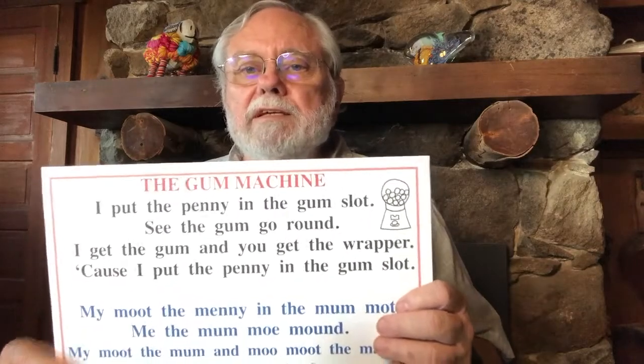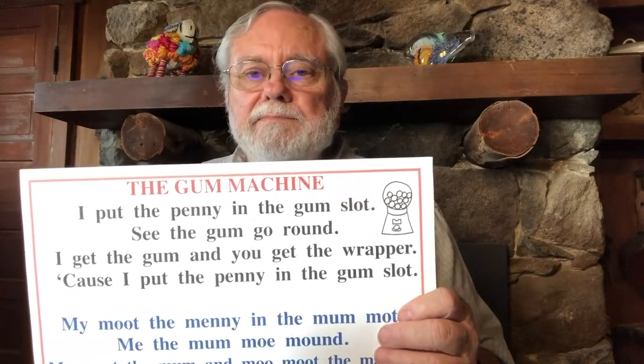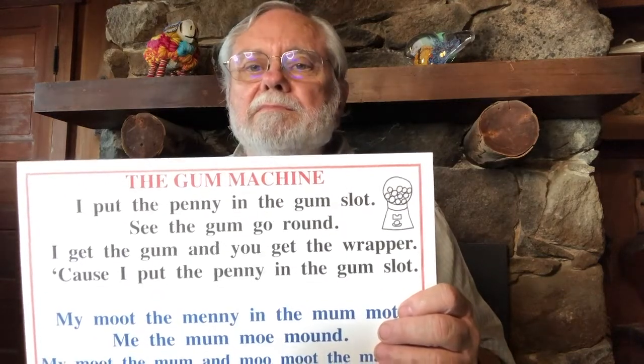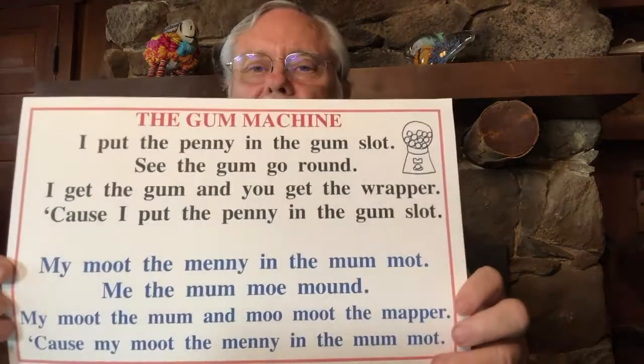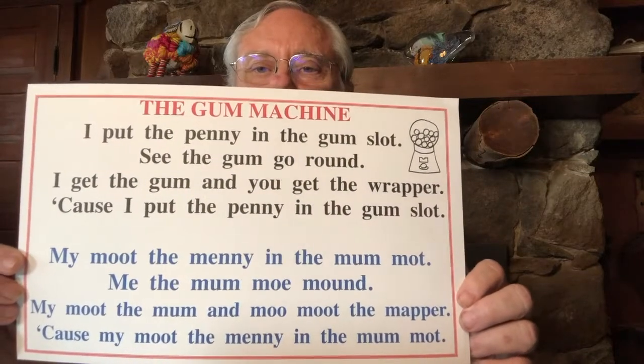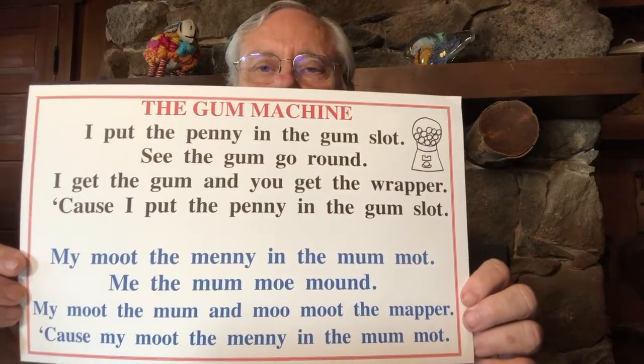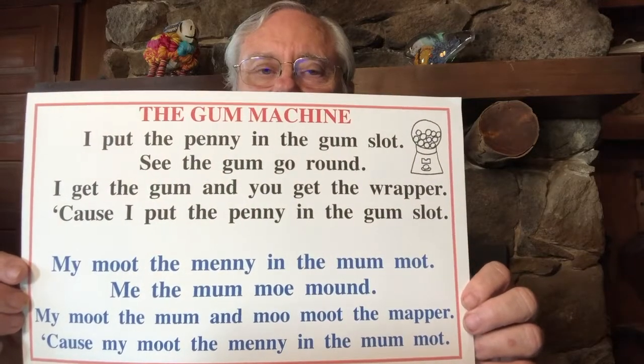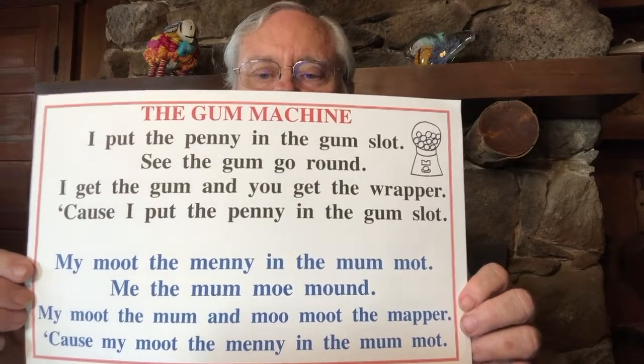I put the penny in the gum slot. See the gum go round. I get the gum and you get the wrapper, 'cause I put the penny in the gum slot. With M. I put the penny in the mum mot. Me the mum mound. My met the bum and moo met the wrapper, 'cause my put the penny in the mum mot. With D. Die.